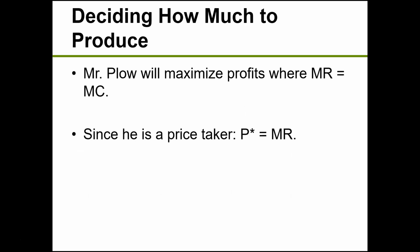So the example given in your book is of a snowplow company. That's where this Mr. Plow thing comes from. Mr. Plow is going to maximize his profits where marginal revenue equals marginal cost. And here's the thing that's specific. I told you the profit maximizing rule is not specific to the type of market you're in. That doesn't require that you're in a perfectly competitive market. Marginal revenue equals marginal cost is how you maximize profit no matter what market you're in. But here's the thing that is specific to this type of market. Because we're in a perfectly competitive market, price is the same thing as marginal revenue.